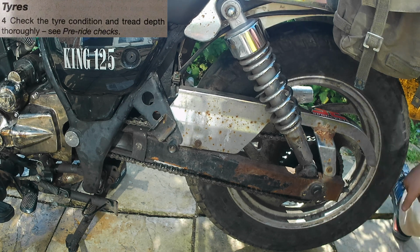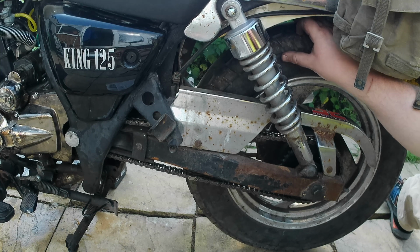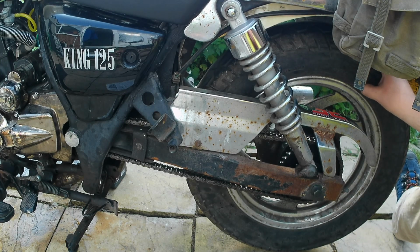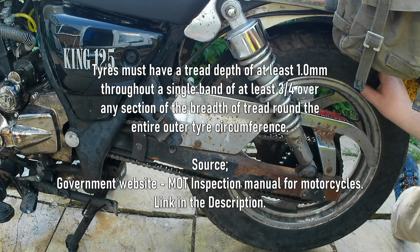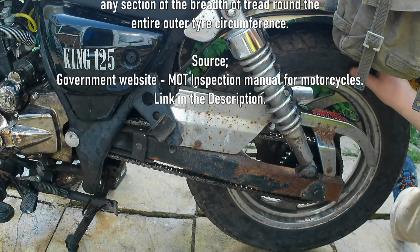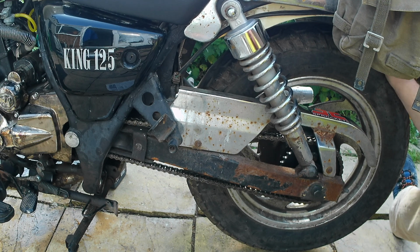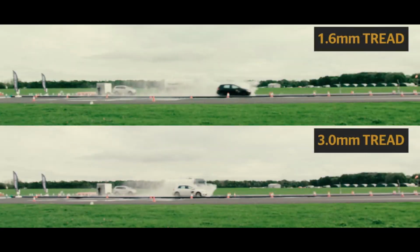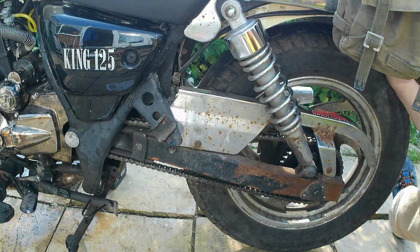See pre-ride checks. I don't need to measure it to see that there's loads of tread on this. I believe, although don't quote me on it, the legal minimum for tread depth on motorcycle tyres is 1mm. It's 1.6 on cars and vans and such like. If I'm honest though, if you're letting your tyres get down that low, you're asking for trouble. When I worked in the motor trade, I was on cars and there was no end of evidence that we tried to show to customers why they should replace their tyres before they get to the legal minimum.